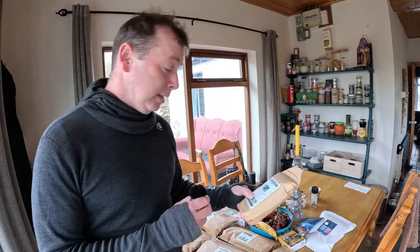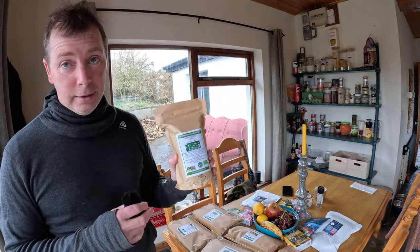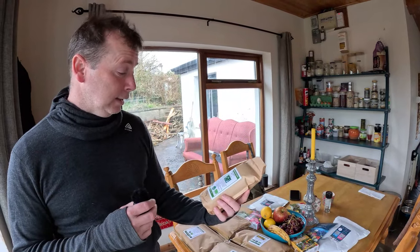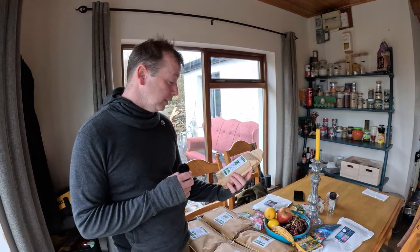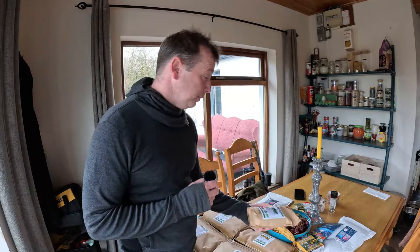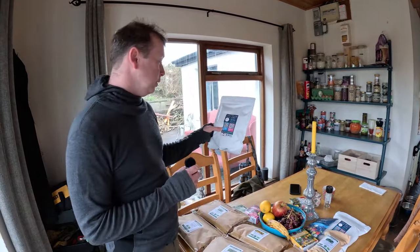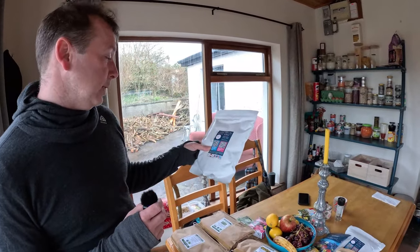Nigella seed. There's a lot of nigella seed here. 500 grams is probably enough to do the entire area. Again, it's an annual and it's great for bees and other pollinators. So that's that one. And then we have two packets of a wildflower meadow mix.